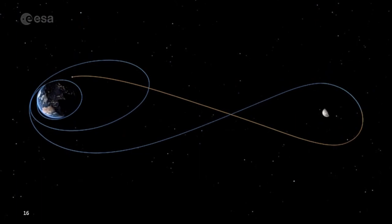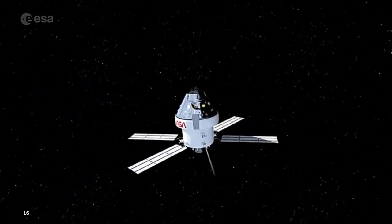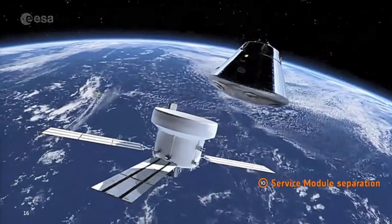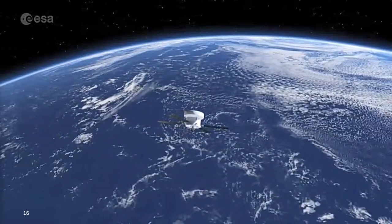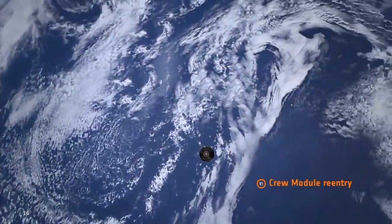the European Space Module will separate from Orion, and then it will fall back to Earth, landing in the Pacific. Some pieces may hit the water. Meanwhile, Orion performs the skip entry descent in which the astronauts experience up to 4 Gs of deceleration twice. Happens now. We're coming in.